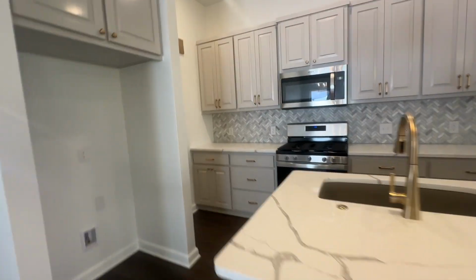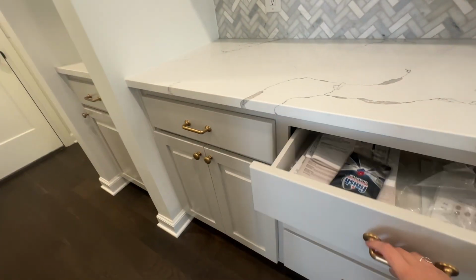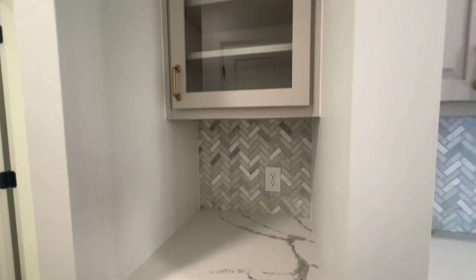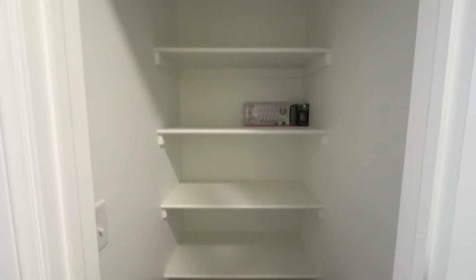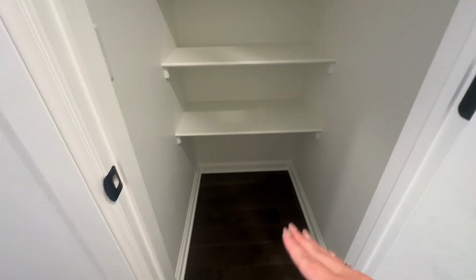So as we come through here, you can see the same finishes, and the cabinet color all really ties together. But you've got this little coffee bar tucked away and hidden, which I think is really nice, and a glass shelving, just a nice little feature. And you do have a really good sized pantry in here, I would say. Kind of walk in a little bit, gives you more room to put stuff here if you need to.